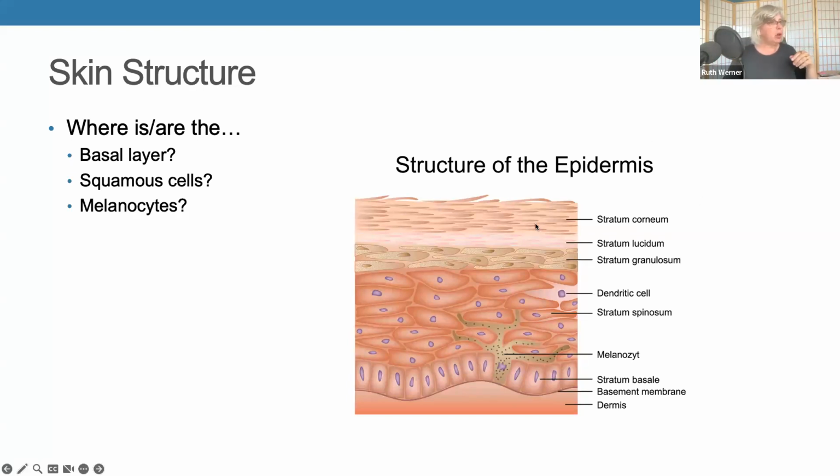But as we look at this, I want us to remember, where are the basal cells? And for whatever reason, they've spelled melanocyte very oddly here. But here is the stratum basale down here at the bottom of the epidermis. The squamous cells are all of these that are born down here at the stratum basale, they migrate outward, they fill up with keratin as they go, and of course, by the time they get to the stratum corneum, they are dead, and they are flaking off all the time. Those are our squamous cells.